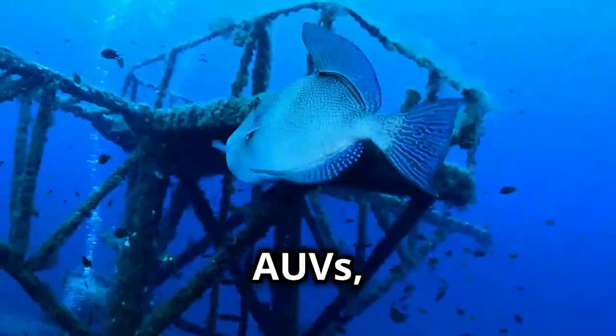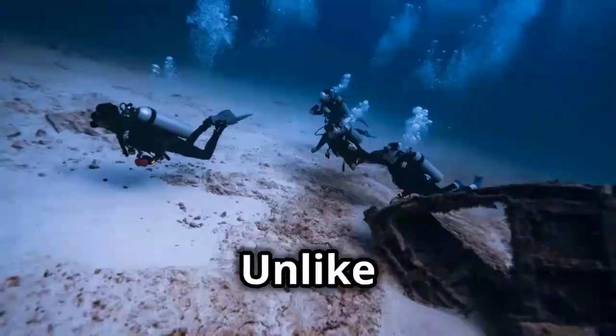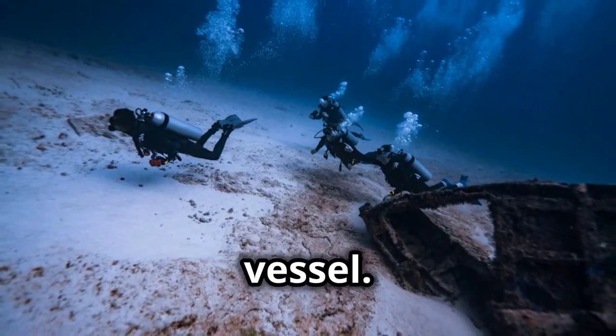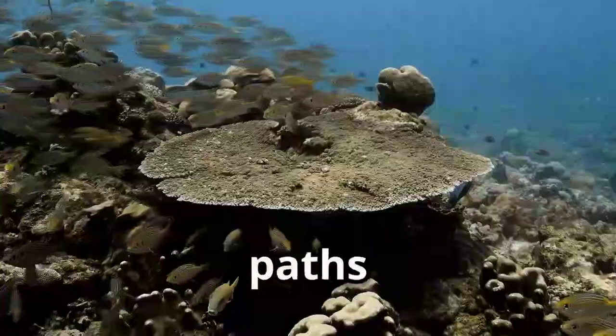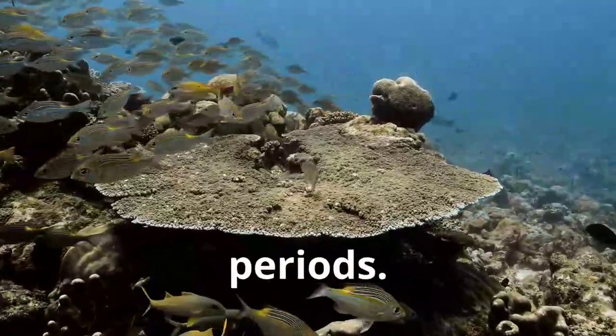Autonomous underwater vehicles, or AUVs, are another key component of deep-sea exploration. Unlike ROVs, AUVs operate independently of a surface vessel. They are programmed to follow specific paths and conduct missions autonomously, collecting data over long periods.